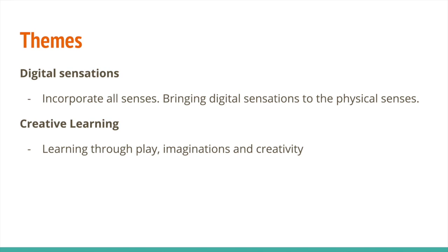Our team concept fits into two given themes, digital sensations and creative learning. We try to combine them together to bring a brand new, entertaining, and educational way to let people pay more attention to their daily life behaviors that may have impact on the planet we're all living on.